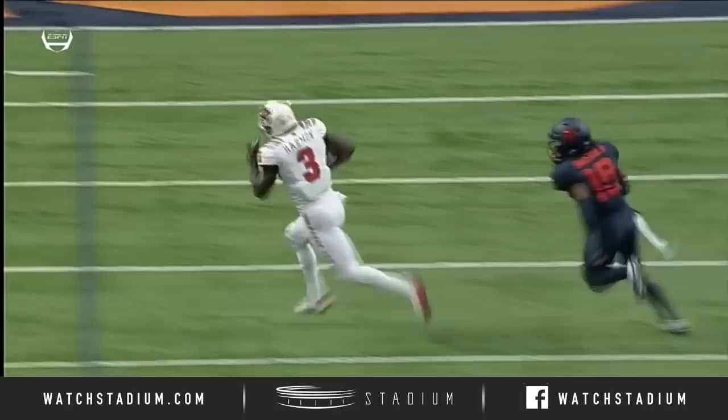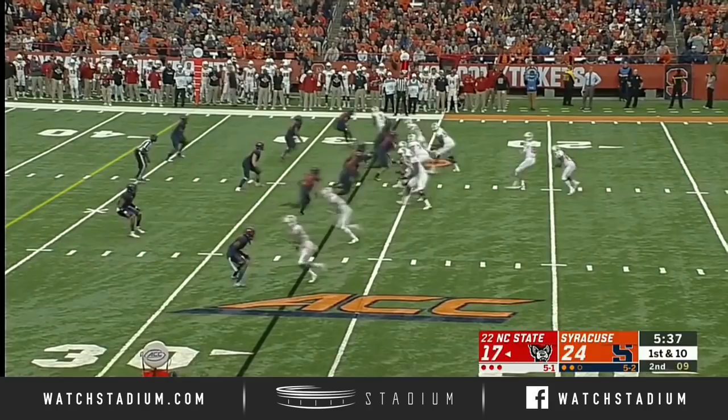Right now in the driver's seat in the Big 12 with their win earlier this year over Oklahoma.